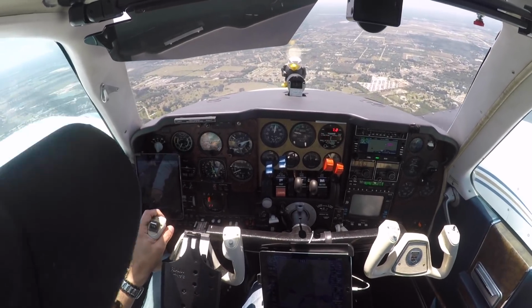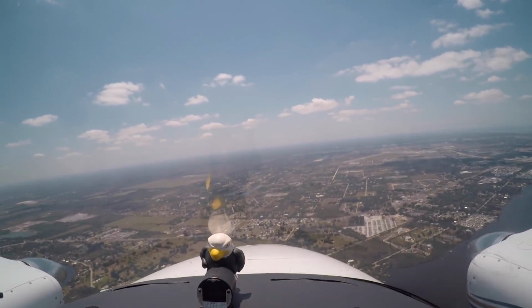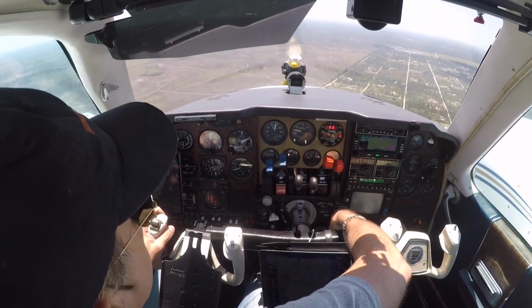0228, expect a wide base entry. You're going to be number 2 to follow a Baron. He's about 3 north of the field over the Peace River on a close-in right downwind. Alright, we are beating the numbers. Clear everything, gear speed, gear going down.